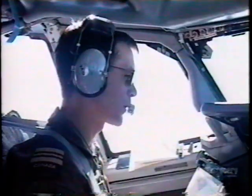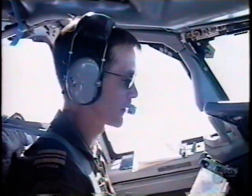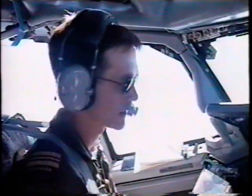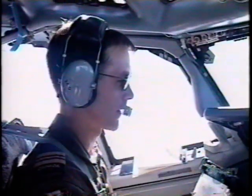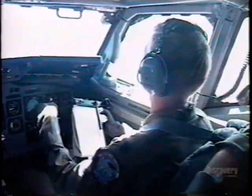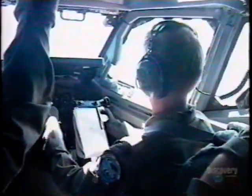Most of the Canadian pilots, myself included, come from smaller aircraft, with the exception of our 707 or Airbus. And I think most of us find that this aircraft is a little more of a handful than we're used to. It's not very nimble or very agile. And that just means that you have to do a little bit more manhandling or arm handling of the yoke to get the aircraft to go where you want it to go.